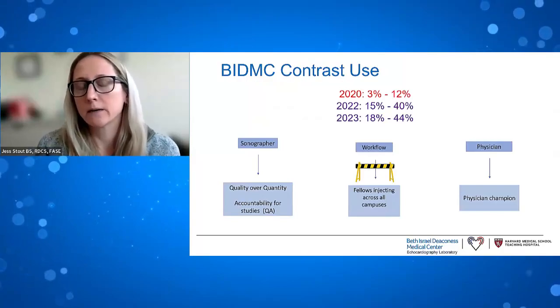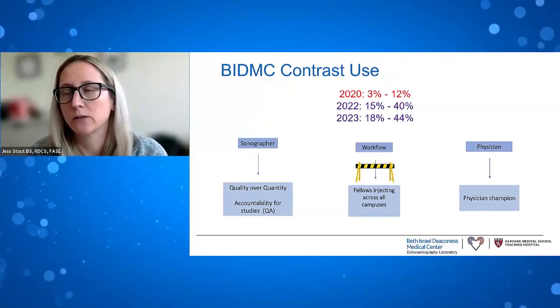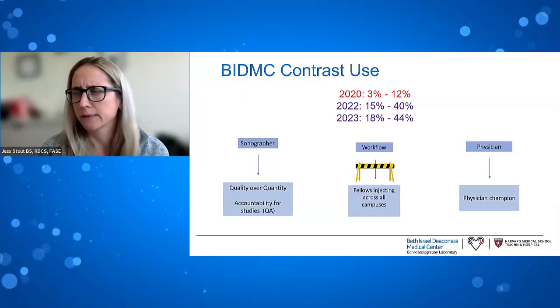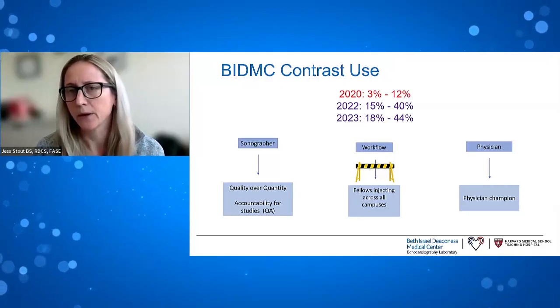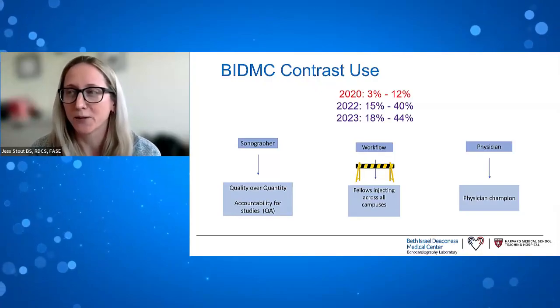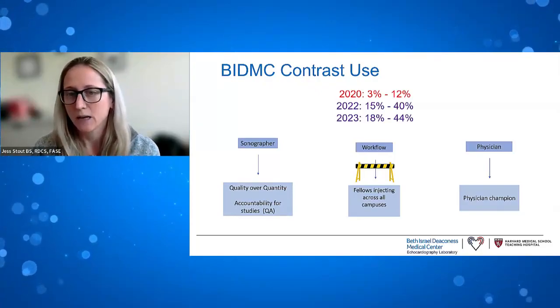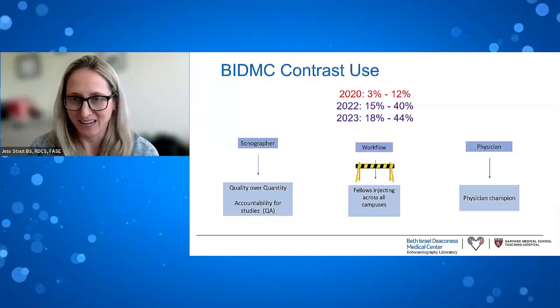When we look at our contrast use at Beth Israel, I started here in early 2021, and Jordy joined as the director about a year later or so. But our contrast usage was extremely low because of all the workflow barriers that were present. The biggest one being that sonographers were not able to inject.